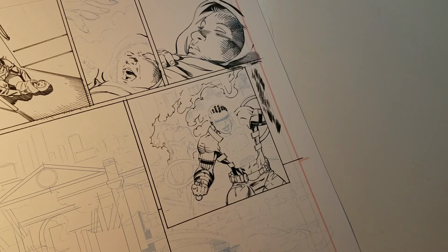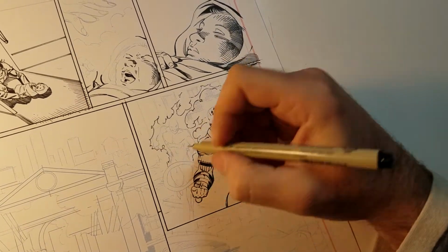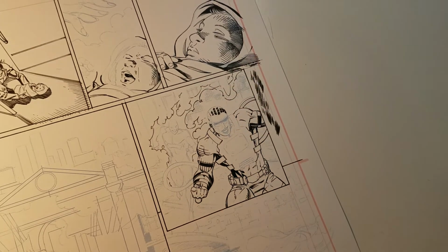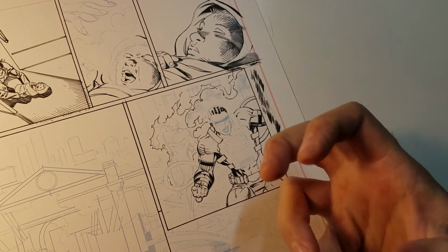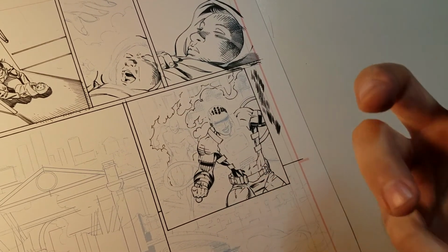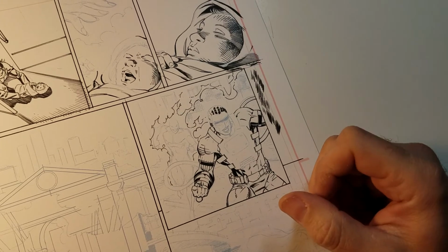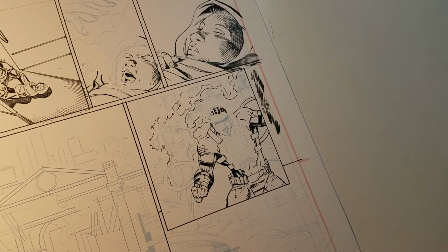Having the power of fire. And I might make him like, I don't know, I was thinking maybe he can take off parts of his body, like little balls of himself, like little embers, and then just chuck them. Chuck fireballs, people. It's a thought. But, yeah.